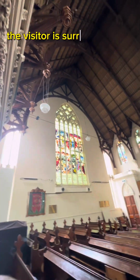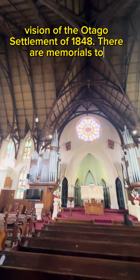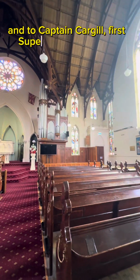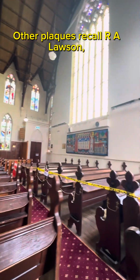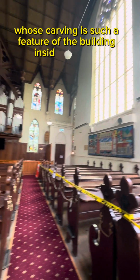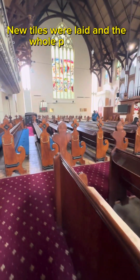Interior. Porch. The visitor is surrounded by the story of the history and vision of the Otago settlement of 1848. There are memorials to Thomas Burns, D.D., first minister of the settlement, and to Captain Cargill, first superintendent of the province. Other plaques recall R.A. Lawson, the architect, and Louis Godfrey, the stonemason, whose carving is such a feature of the building inside and out. In 2020, the spire was earthquake strengthened. New tiles were laid and the whole porch was restored.